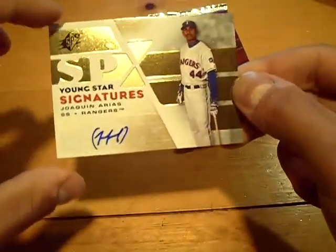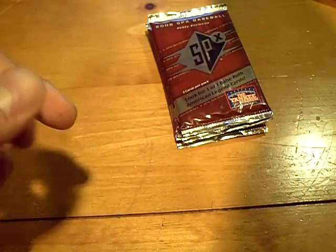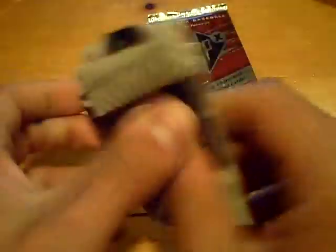Another signature of Joaquin Arias, young star for the Rangers autograph. Joaquin Arias for the Rangers and all base. Four packs left. Still no patch yet. Still looking for the patch card.